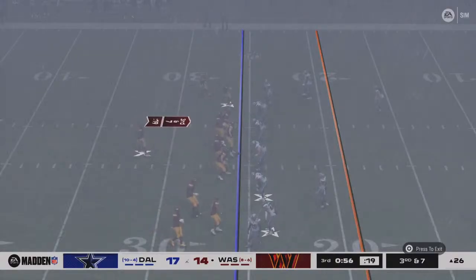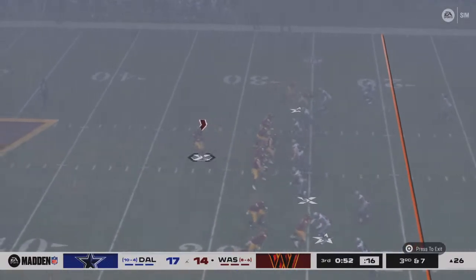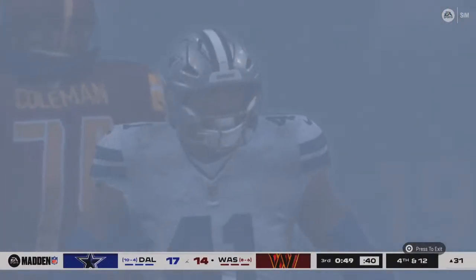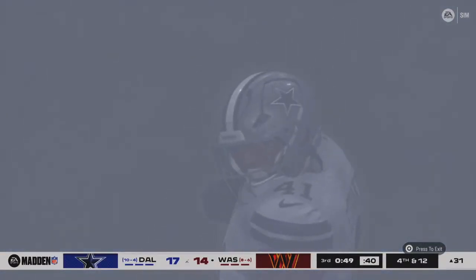And he stopped immediately there. Right at the line of scrimmage. No gain on the play. On third down, he'll drop to throw. Under pressure, and he'll go down. Sacked back at the 31. Donovan Ezeraku picks up his second sack of the afternoon.